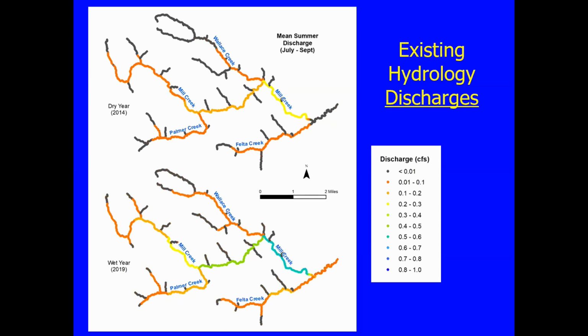Moving on to summer discharges, this is looking at the average discharges during the July through September timeframe. Much less fluctuation between a dry versus a wet year, but still pretty substantial. We have something like a tenth to two-tenths of a CFS in the middle portion of Mill Creek in a dry year, ramping up to 3 to 4 tenths in a wet year. You'll also notice the lowest reach of Mill Creek goes very dry, especially in a dry year. The average discharge is zero during that summer time frame because it's dried out. Fairly dry conditions in Wallace Creek as well, and Felta Creek.